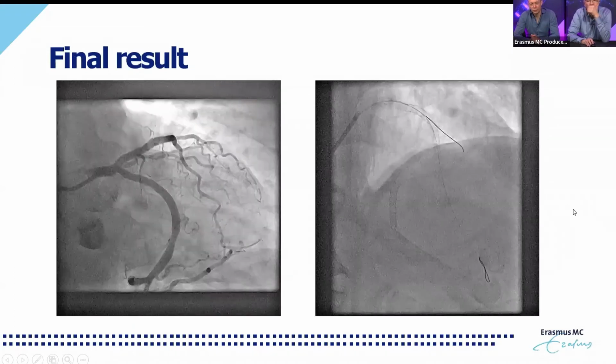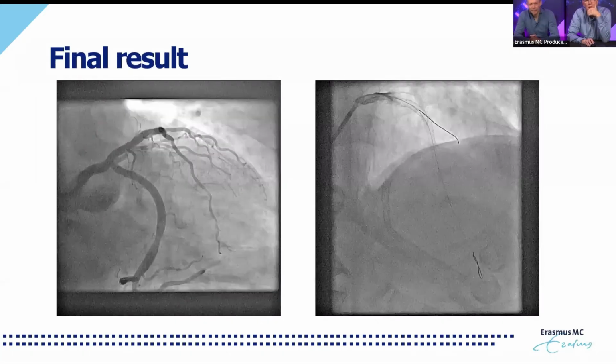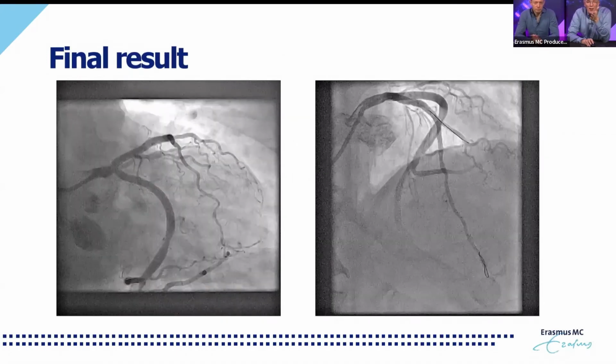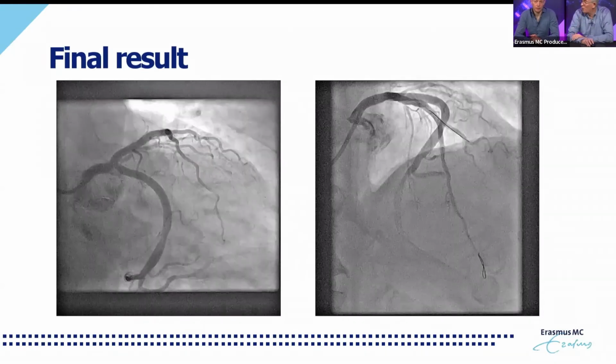Repeated the angio, concluded that this angiographically still looked fine. There were no signs of perforation or dissection. Now we did the imaging. It's striking that you don't see any differences on the angiogram before your balloon.